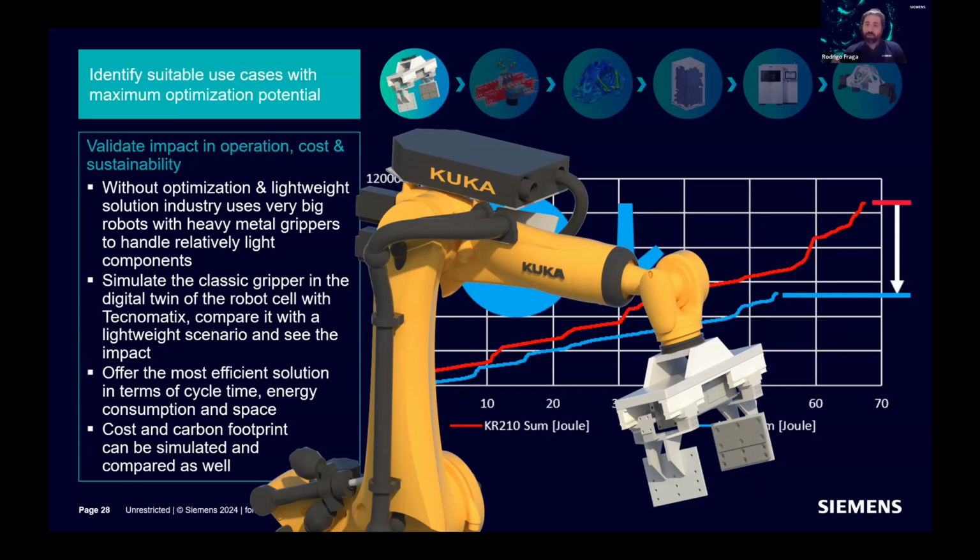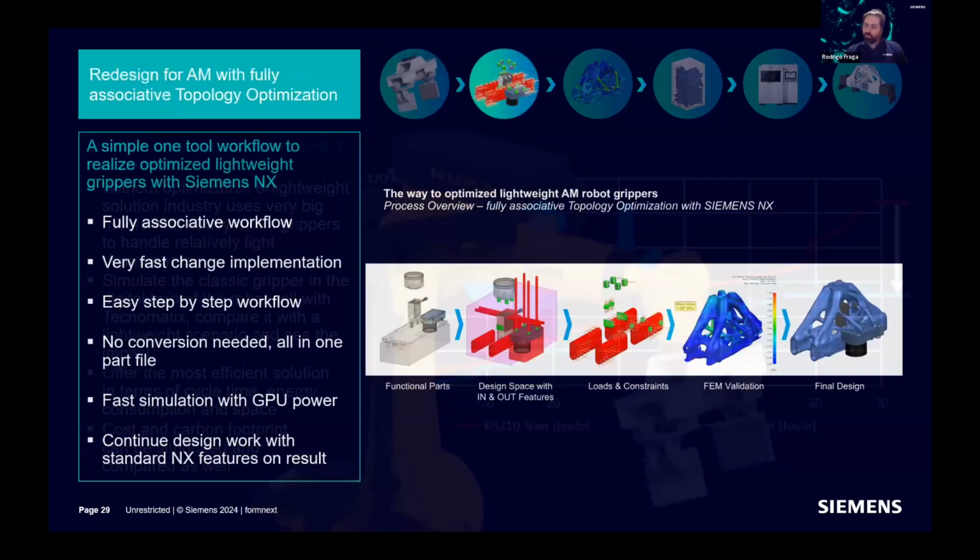And also you have to understand all your boundaries. What materials can I use? What technologies are available for me to make this part? Can I use only an FDM machine, or can I go for SLM or SLS? Can I print in metal? Can I print only in polymer? Depending on what options you have, you will have different requirements. And this is extremely important to establish from the beginning.